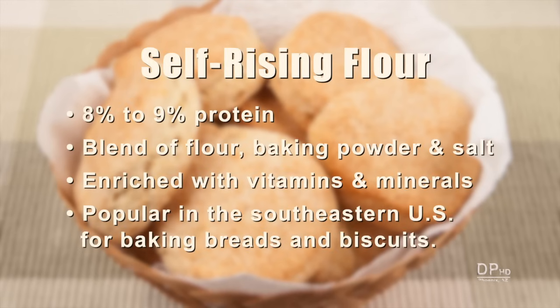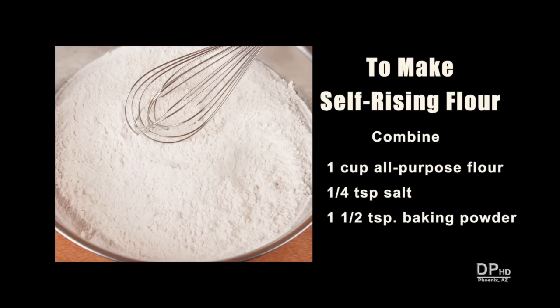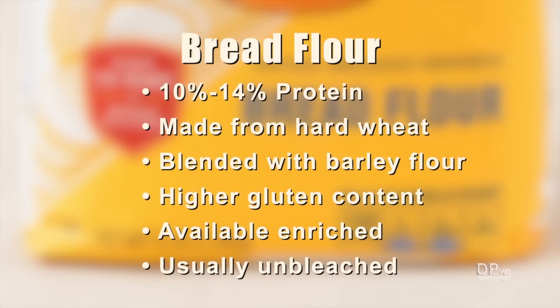Self-rising flour is a hard wheat flour blended with baking powder and salt. It's common in the southeastern United States for baking breads and biscuits. To make self-rising flour, add 1/4 teaspoon of salt and 1 1/2 teaspoons of baking powder to every cup of flour. Bread flour is hard wheat blended with barley flour.